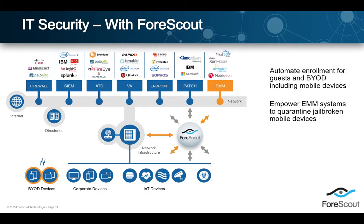Finally, Forescout works with enterprise mobility management systems to help them more automatically enroll new devices when they come onto your network. It saves time, it saves headache and hassle, it reduces help desk costs, and Forescout allows these mobility management systems to exercise network access control when mobile devices are seen to be non-compliant or compromised. They send us a message, and we can quarantine the device until they return to compliant status. So that, in a quick tour, is how we work to help your network be more secure and your products work together better.